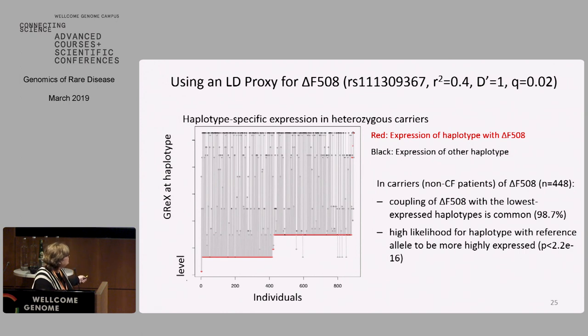So this is about 900 haplotypes being described here, 448 carriers, with the delta F508 allele shown in red, and then the other allele shown in black. And you can see most commonly the other allele is a very high expressing allele, but we have other haplotypes present as well with lower expression.